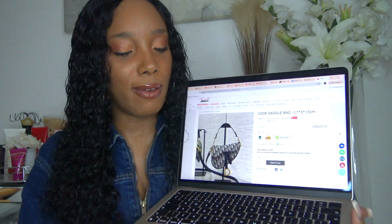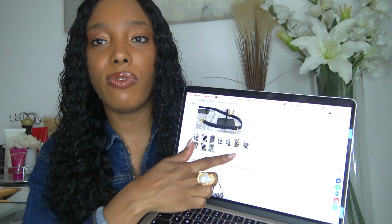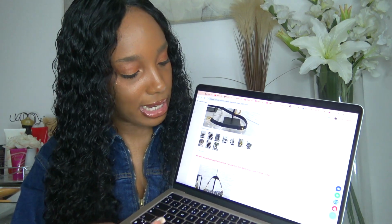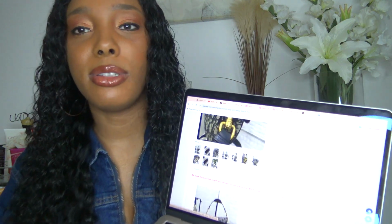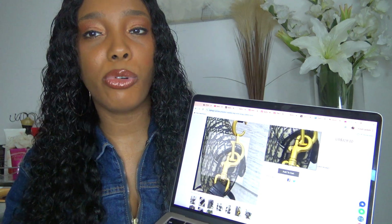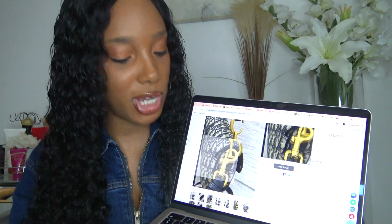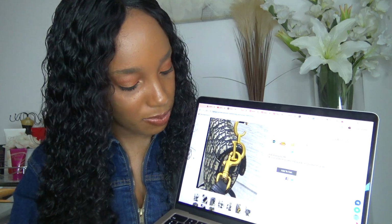What I love is it gives you a multitude of pictures of the bag. Like all of these are images of the saddle bag on different angles. So let me just bring that down. So that's it on the side. And you can actually put your cursor along it and move it along to check the detailing of the bag yourself. And there's other images below that.